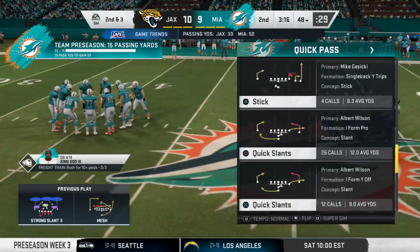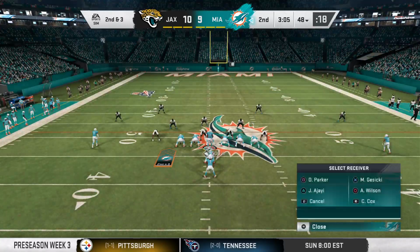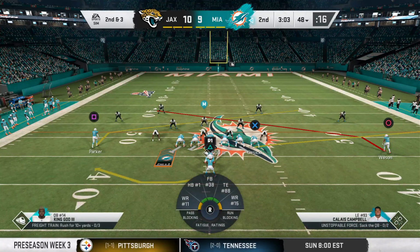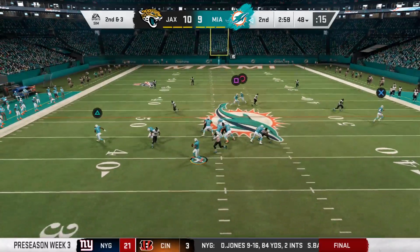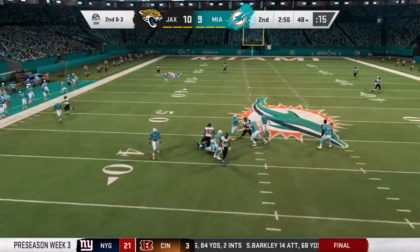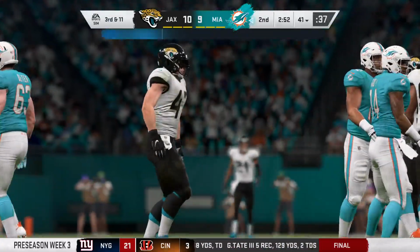Hoping he can break a tackle or two. Wasn't able to do that there, but still good yardage. Able to get 7 on that first down pass play. Second and 3. Nowhere to escape, and he goes down. Give the sack there to Jake Ryan.